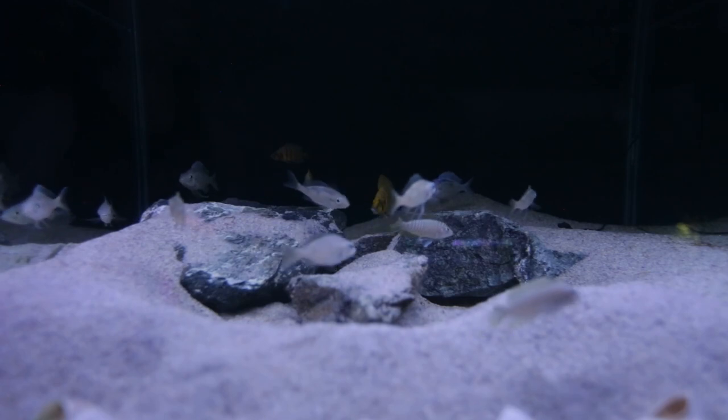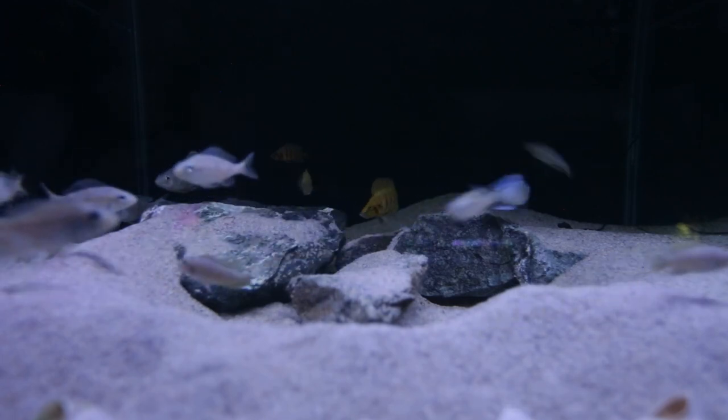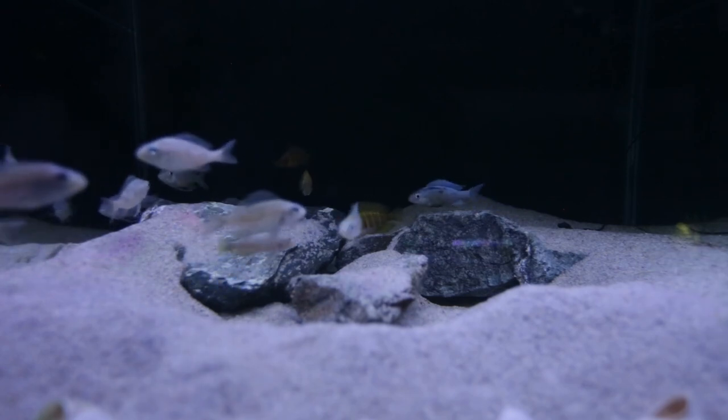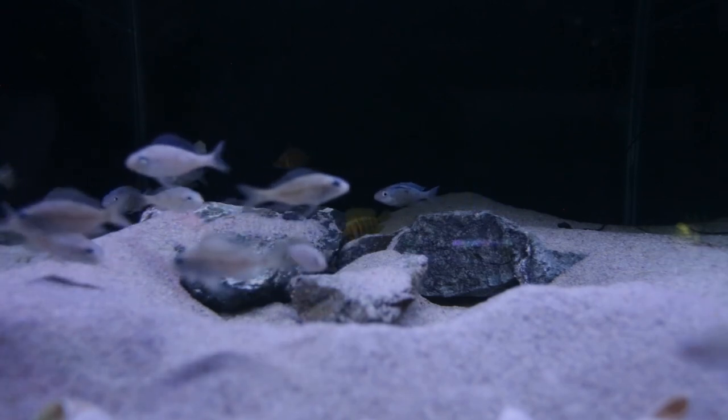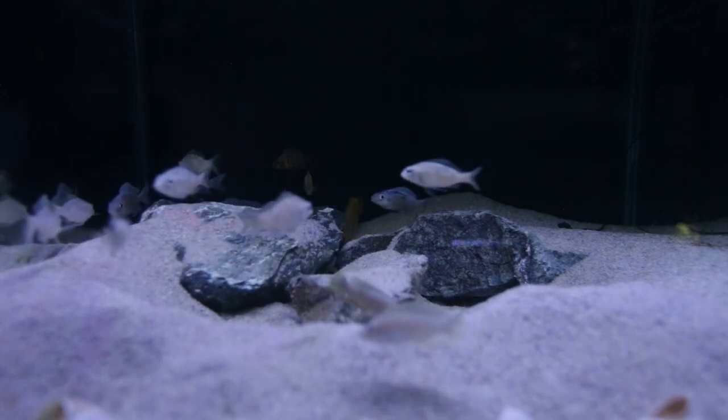If anything, it would just poke its snout out of the cave, and that's all I would ever see of it. And I'd see glimpses of it while it's eating. The other thing with these guys, I feed the gold compressiceps at the back of the aquarium because they just stay at the back of the tank so much.